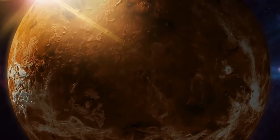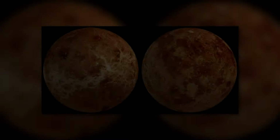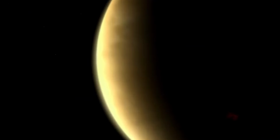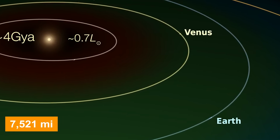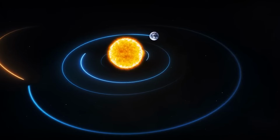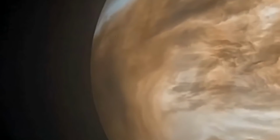Venus is the second planet from the Sun. Known as Earth's evil twin due to its similar size and composition, despite the parallels, Venus is a planet of extremes. It's almost the same size as Earth, with a diameter of about 7,521 miles, but orbits much closer to the Sun, with an average distance of about 67 million miles, roughly 18% closer than Earth.